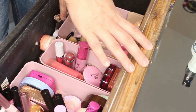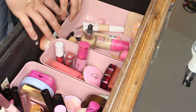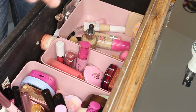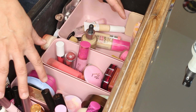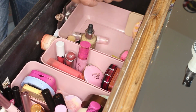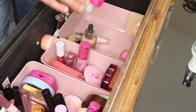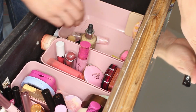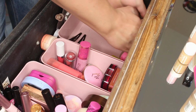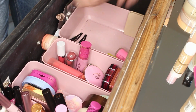I got my vanity all wiped down, so now I wanted to take time and wipe out all my little containers. On the inside of this is my everyday makeup drawer, inside my vanity. And I just want to take time to wipe out the insides of the drawers because it's gotten just a little bit messy.